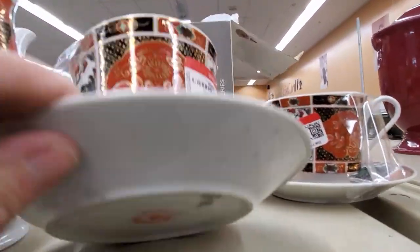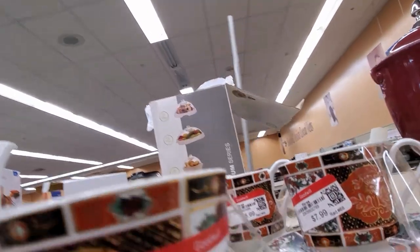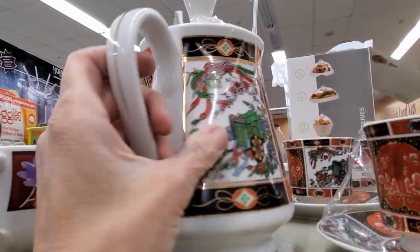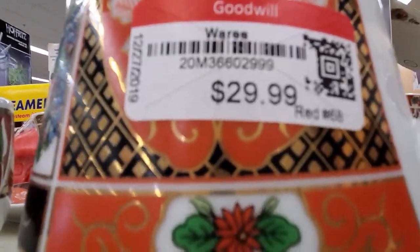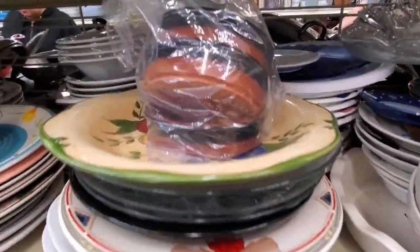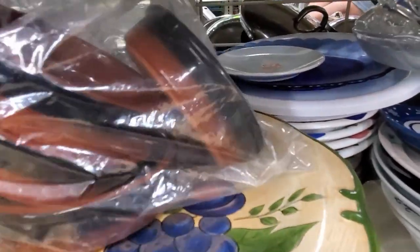Imari. I love Imari. I love the colors of Imari. This is Chinese Imari, not Japanese Imari. Still can be good. Remember, Imari dates back to like the 1600s, so you just gotta watch what you're looking for. But at those prices, yeah, forget it.